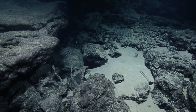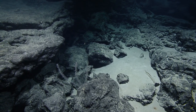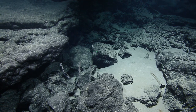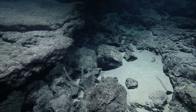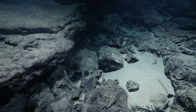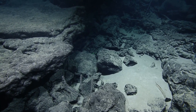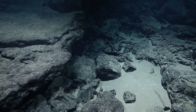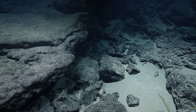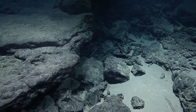Seems a little free floating, a polychaete maybe, or an isopod. Yeah. Hard to see. Or a shrimp. Looks more like a polychaete. The way that's swimming resembles a polychaete. Don't see it. Nice view in the triclops.